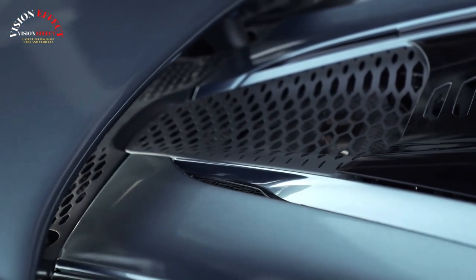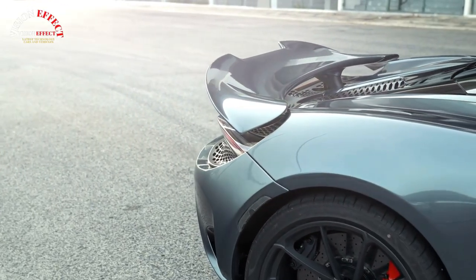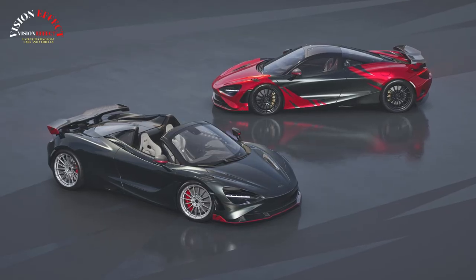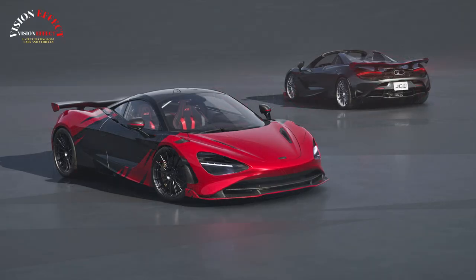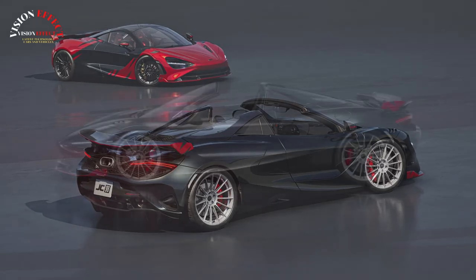This includes a more aggressive splitter, a larger active rear spoiler with integrated end plates, and underwing louvers, increasing downforce by 10%. The mid-mounted twin-turbo 4.0-liter V8 remains stock, delivering 740 horsepower and 590 pound-feet of torque.